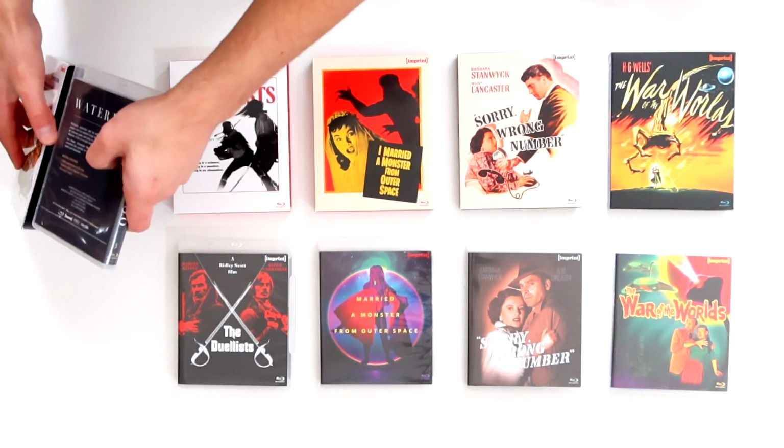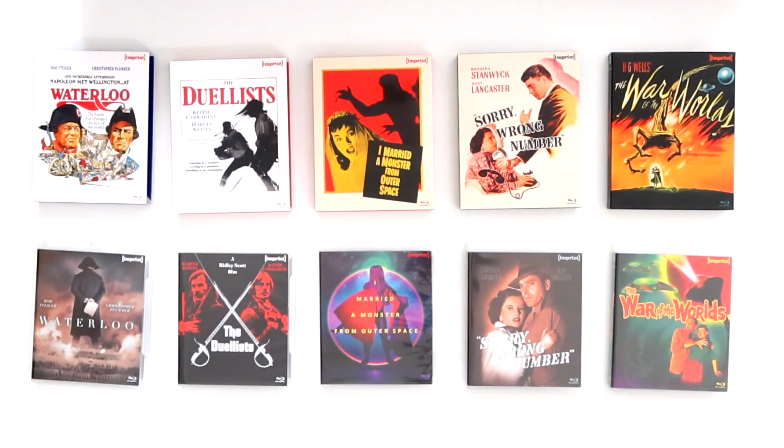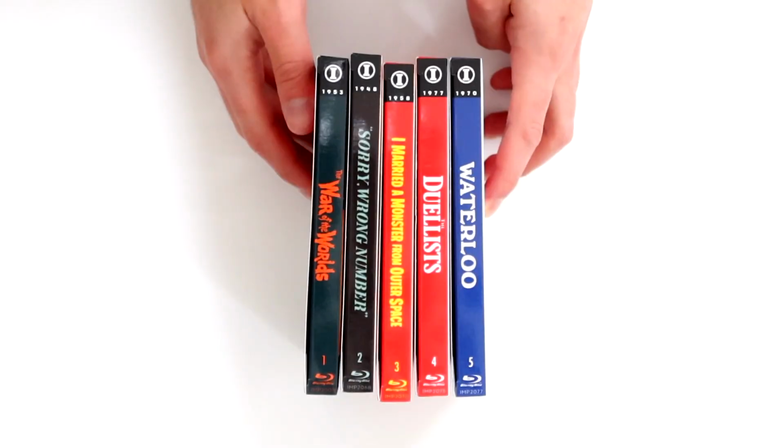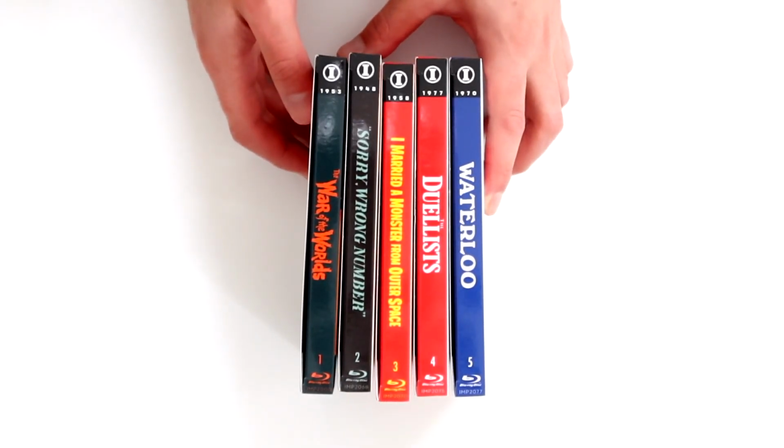I love it when these distributors put in a little extra love and care, give you a couple of different options of artworks right there. It really makes it feel like it's worth putting that little extra bit of money into these titles. As is the case with these collector's lines, as always, these are numbered editions, so you've got a number on the spine of every single one.